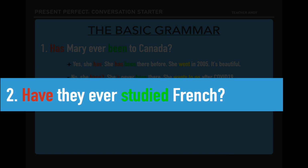Remember, for the intonation, again, we do not accent the auxiliary. So again, I go like this. Have they ever studied French? And remember, for yes, no questions, the intonation goes up. Have they ever studied French? And again, listen, I put the accent in the past participle, right? Have they ever studied French? Remember, some of the past participles are irregular, like been. Some of the past participles are regular, like studied.